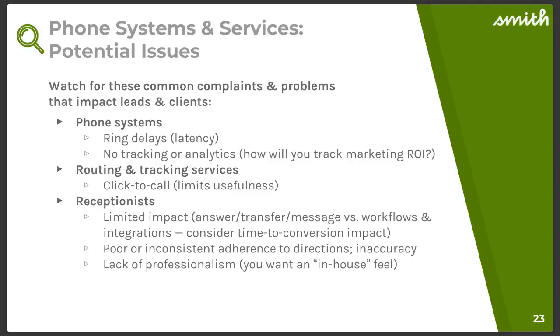For receptionist services, you want to make sure that their impact is as great as possible. So don't look at services that are just answering your calls; really, that's kind of old hat. You want to make sure that they are handling an entire workflow, that they have an API integration, as I mentioned before, and that you are not having calls drawn out, and that if there is a longer call, it's because more is being done on the call. You also want to make sure that they're adhering to your directions very accurately and consistently, and that it is very professional. So again, US-based receptionists are always my recommendation, especially with folks who are often paying a lot of money for legal services. They expect an in-house feel.